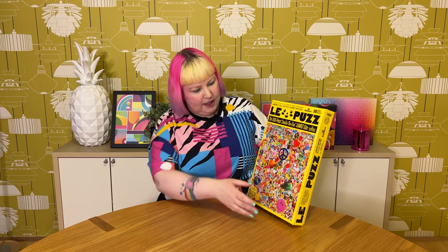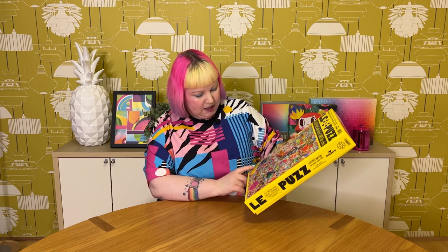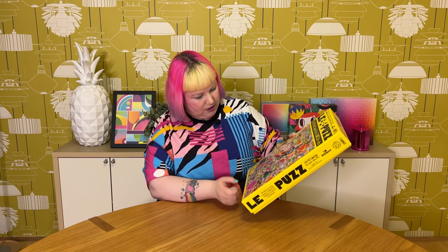Actually, I did hear that their puzzles are a bit like Springbok, where both their 500 piece and 1,000 piece are bigger than the standard size you'd normally have for those piece counts. So yeah, I'm getting my big board out when we do this. And then the whole puzzle image, and down here we've got a little circle with their logo, and it says Le Puzz, find your inner peace, spelled like puzzle piece. Yeah, find your inner peace.